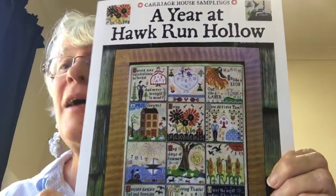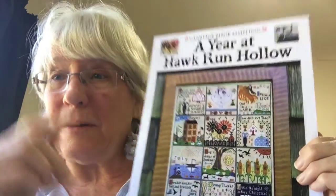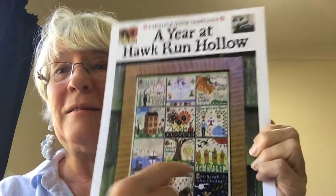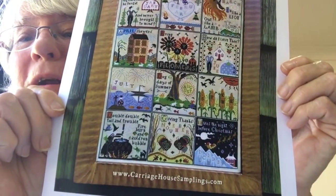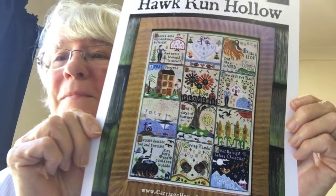And then New Year's Day, we've got New Year at Hawk Run Hollow, of course. And this is the one that I'm going to do one a month. So this is it. And it's beautiful, by Carriage House Samplers. So it's been fun.